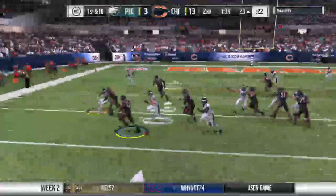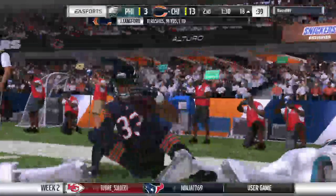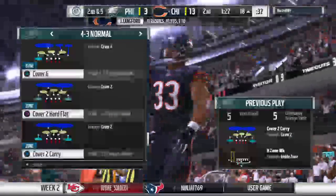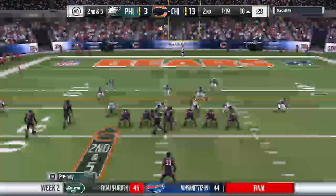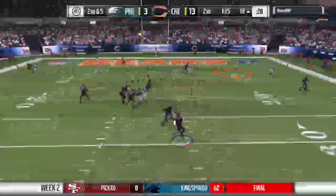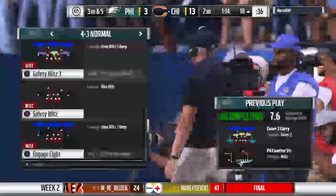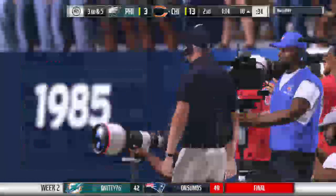A handoff, Jeremy Langford. And he's going to fight his way forward here for a modest gain. 5 yards on the carry. Finding a way to create that type of yardage in your running game, that'll make the guys carrying the ball very, very happy. Rolling to his right. And his throw's going to be incomplete. Alshon Jeffery, the intended receiver. And that'll lead here to a 3rd down.